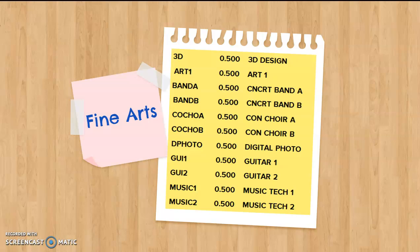It's a year-long class during the school day if they're involved in the band, so A and B. And if your child is interested in being involved in our school choir, the concert choir is also a year-long class, A and B. The rest of the courses are all semester courses in the Fine Arts Department.